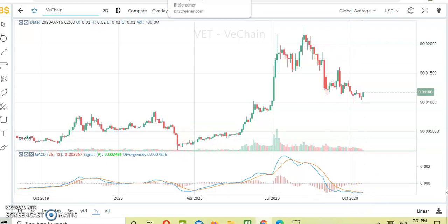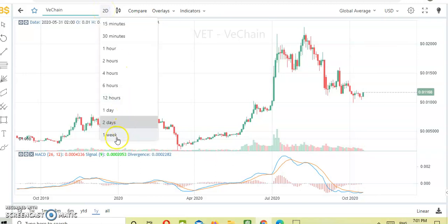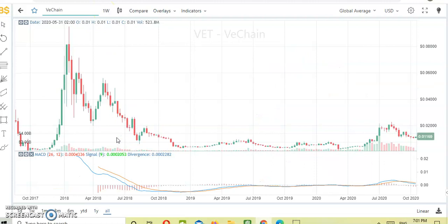Yet, as we have seen for Waves, I do believe we are going to break above this oblique resistance, which can be detected by linking all these tails, all these points of high. So I do believe we are going to hit 0.015, and this will be the beginning, or actually the resuming, of the uptrend. Let's switch to the weekly chart in order to have a better idea where we are.